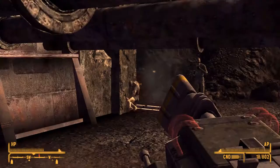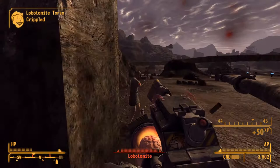Oh man, it's red sights too. That way you know it's ready. Alright. Jeez, listen to these guys. They sound like ghouls almost, don't they? Holy shit, there's a lot of them. Oh my gosh, there are a lot of them out here.